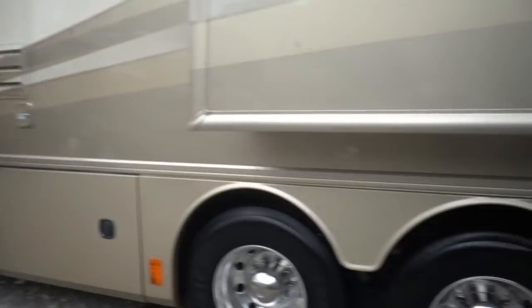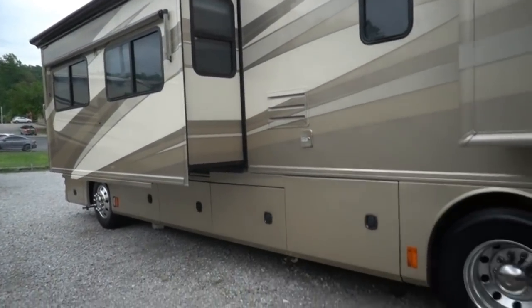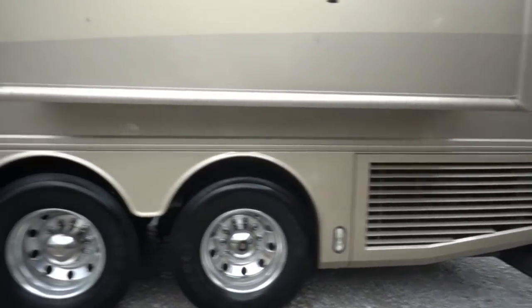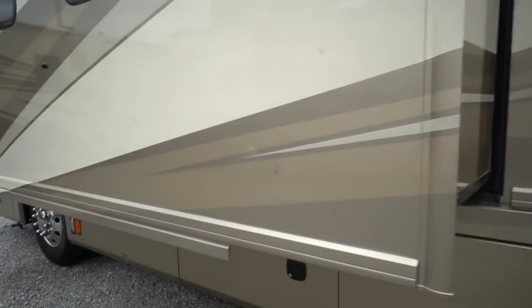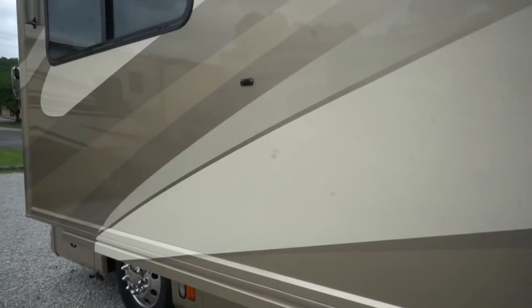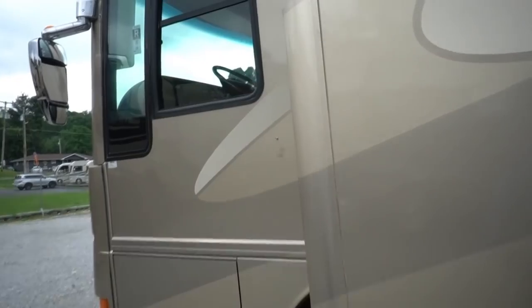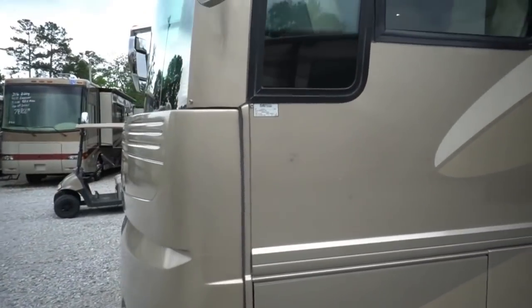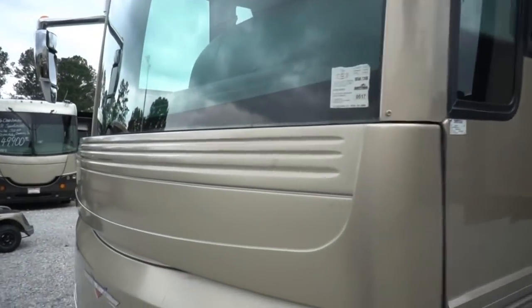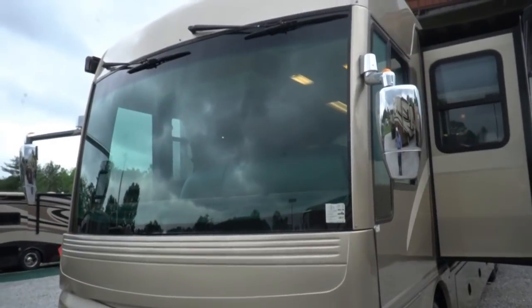I mean, guys, 4 slide outs, 2 sets of opposing slides. I'll be honest with you, I'm looking around it, guys, I can't find a nick, a scratch, a ding on it. I'm sure there is one somewhere, but I don't see it. It's got the generator on a power slide out tray, one-piece windshield, which I really like. You can really see the road a lot better with a one-piece than you can a split windshield.